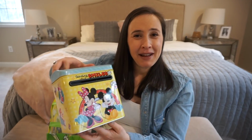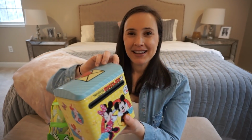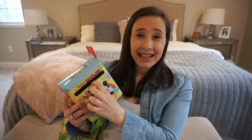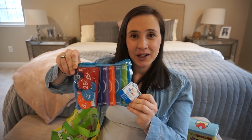The first thing I picked up at the dollar spot was this really cute Mailbox. This is another Mickey Mouse product. How cute is that, by the way? This one was $3. And what I'm going to be using this one for is fine motor skills. So we're gonna practice putting pieces of paper or cards or things into the mail slot. So I'll show you guys how that works.